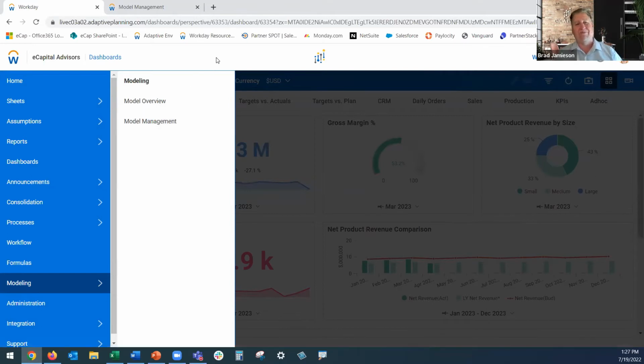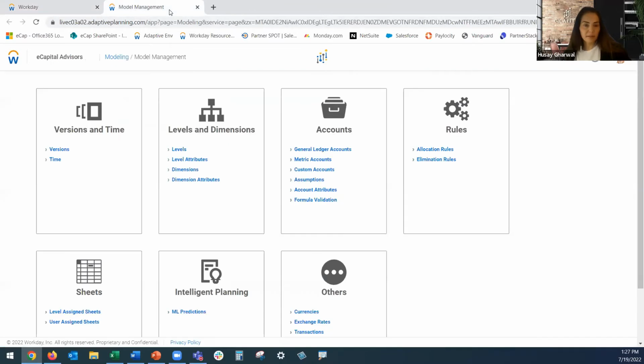Great. Perfect, thank you. So let's go into model management. This is our admin console available to your power users. Again, the training session will be recorded. This tool is really built for the Office of Finance. I have used this as a senior analyst in my previous role before joining eCapital Advisors, but it's easy to use. Once you get in here and navigate within these boxes, this is where you can adjust your structure as your business grows and expands.